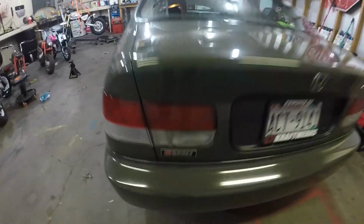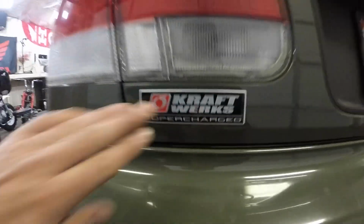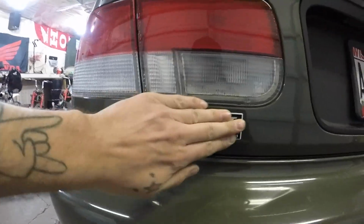But like I said, if it survived the dyno, it'll get the official badge. So it's got the official badge on it now.